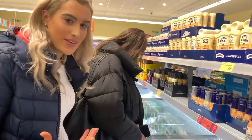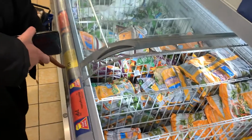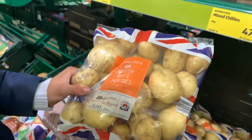So we're going to do some mixed vegetables. We always tend to get frozen because they always last longer. But yes, we've got 85p. So this one has cauliflower and broccoli in, so we'll probably like that one. One of your 5 a day. We could do this for 125.